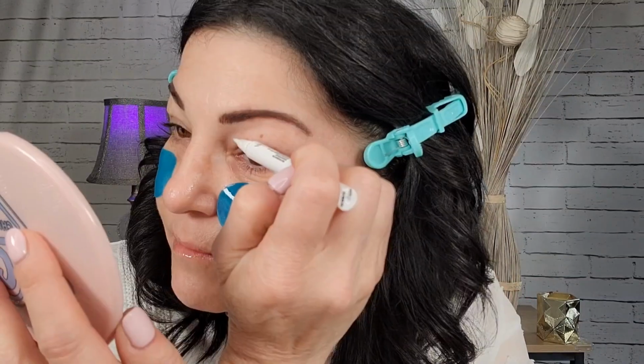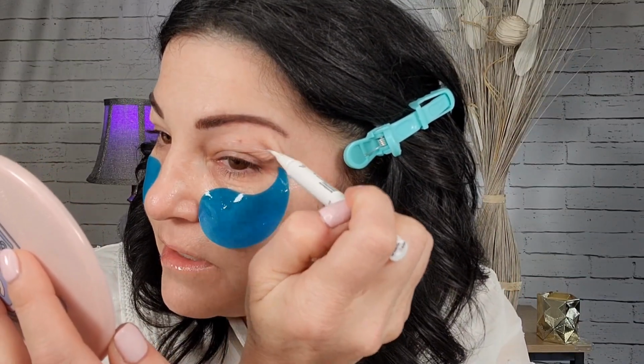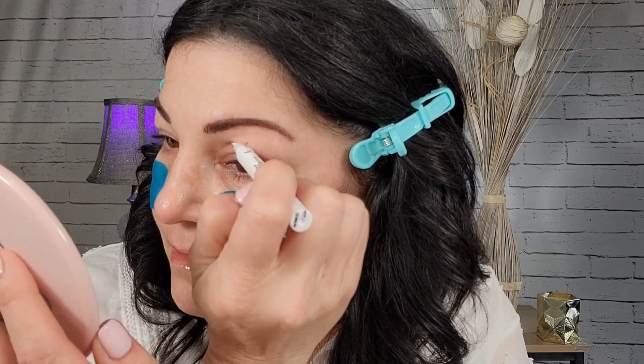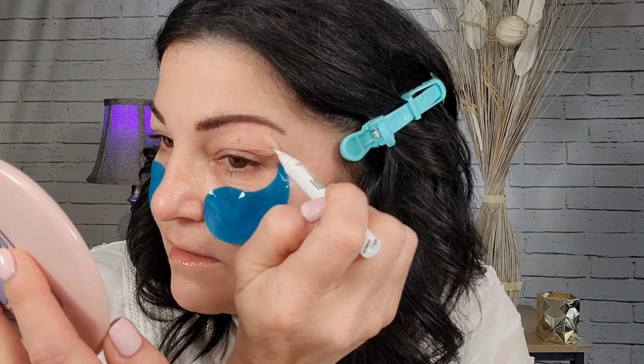Let me see if I can take some kind of still picture here. And I'm going to relax my eye. Hold on. Let's try this side and hopefully I can make it kind of even. So I'm going to do the same thing. I'm just going to stay right about here. And I'm being pretty generous with this glue.